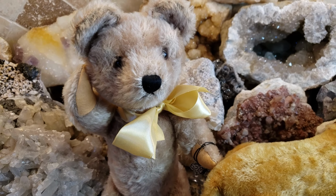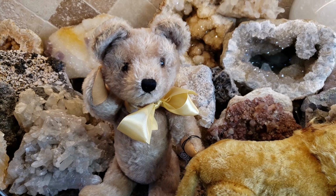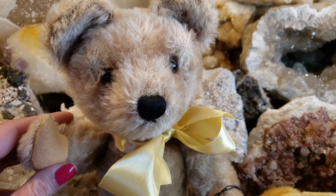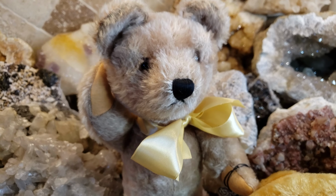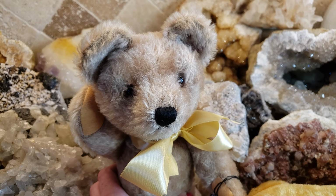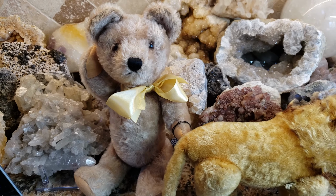I'm not going to turn it around, but on the back there's a little wind-up mechanism, and it plays music when you turn it. So now what information do I have? Okay, so this is a vintage teddy bear. Oh, wait, it moves. Okay, so it has joints that move. So it's a vintage jointed mohair teddy bear. And it has a wind-up mechanism, so it's a vintage jointed musical teddy bear. Okay, so now let me do my search and try to find out who made this and how old it is.